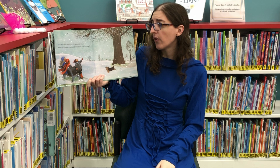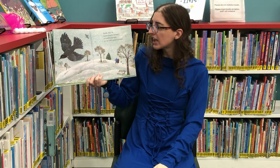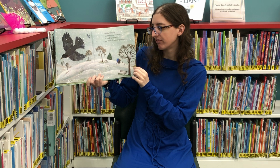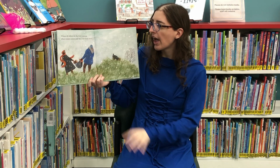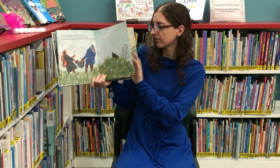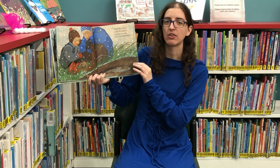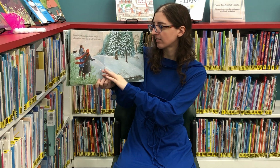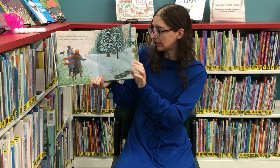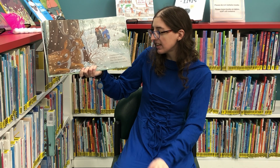Where, oh where do the songbirds go when winter comes and the cold wind blows? South they fly, warm weather bound, to bask in the sun on the soft mossy ground. Where, oh where do the field mice go when winter comes and the cold winds blow? Field mice tunnel under the ground and rest in a nest thick with thistledown. Where, oh where do the dappled deer go when winter comes and the cold wind blows? Dappled deer wander, making no sound. They rest, closely knit under trees in a mound.